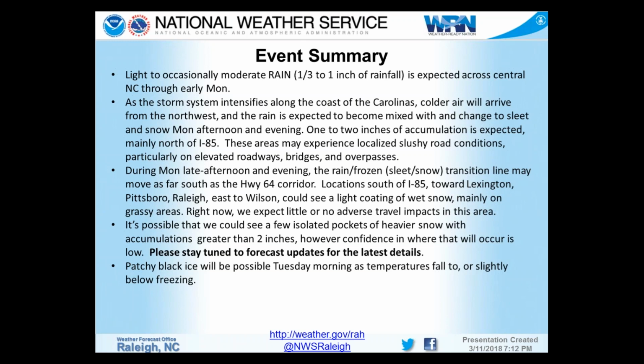Now, further south, that transition line is going to gradually push south and east, so we could see a snow-sleet mixture as far south as the Highway 64 corridor, and we're talking from Lexington to Pittsboro to Raleigh, east to Wilson, could see a light coating of wet snow, again, mainly on grassy areas. So while we're not expecting adverse travel impacts in that area, again, keep an eye on those rates. Watch the radar. If you see a heavy band get ready to set up in that area, there could be a little bit more than just a light coating.